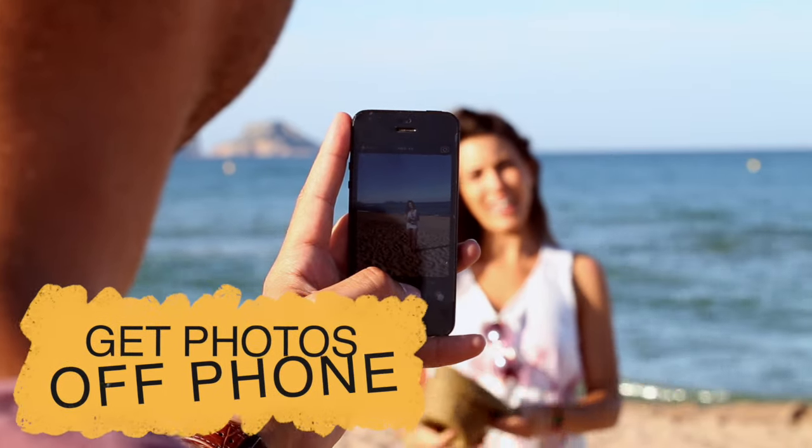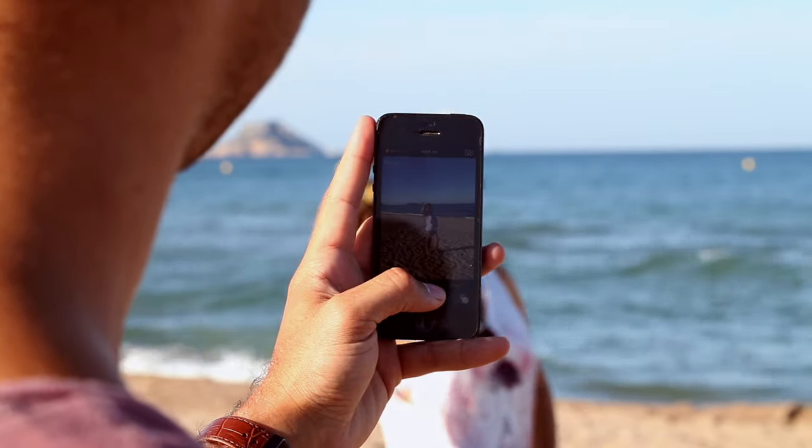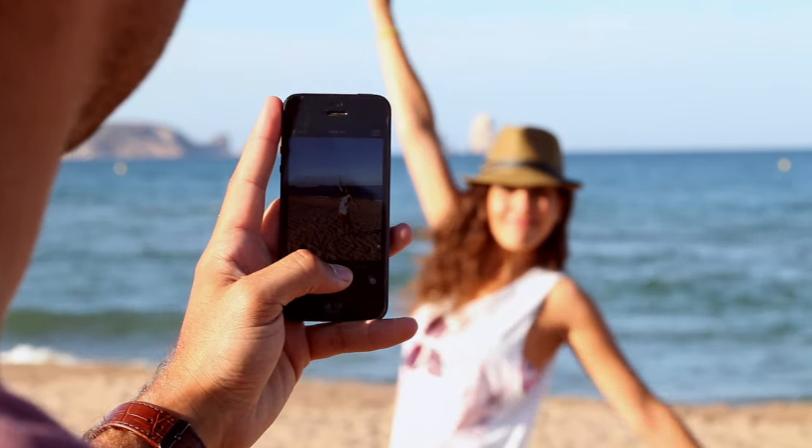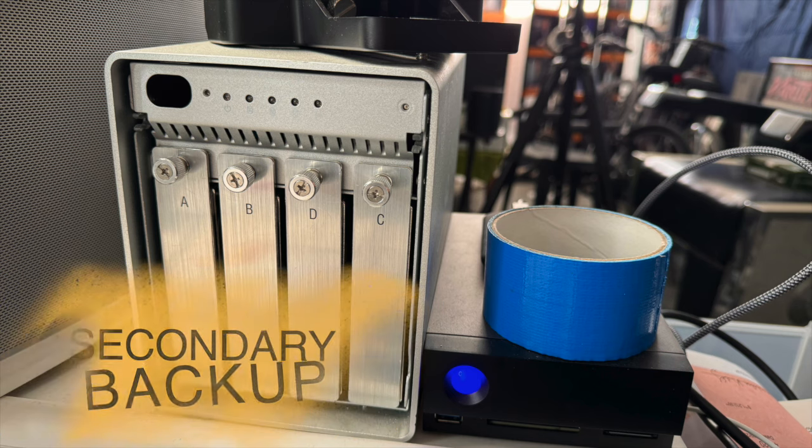This is one of the longer videos, so be sure to use the chapters to go to your favorite section. Now, the important thing is that we need to get the photos off the phone. These are your digital memories. You lose the phone, you lose the memories. And I want you all to do online storage, but I also want you to have secondary backup as well. More on that in a minute.